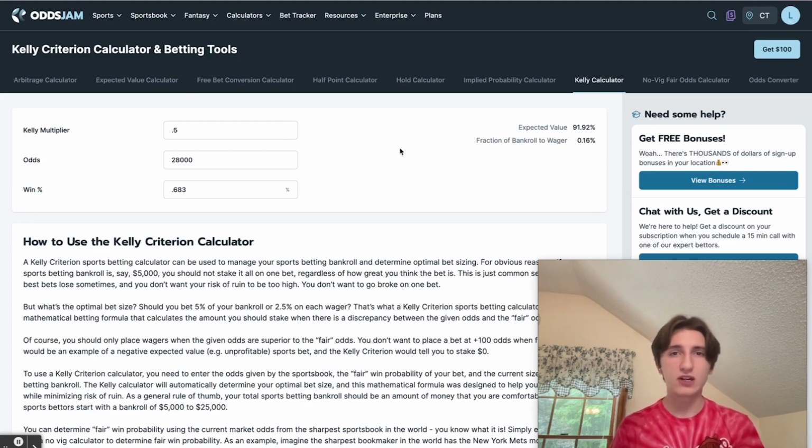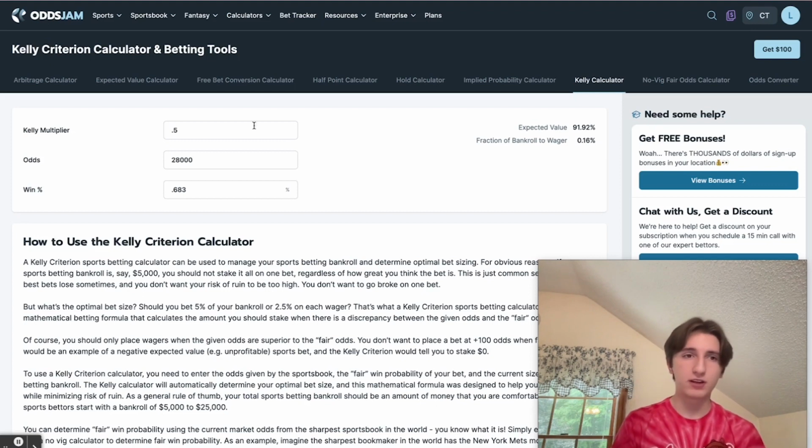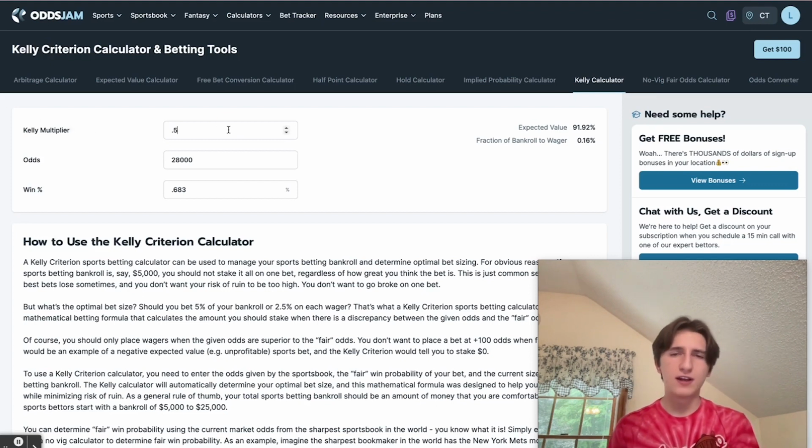So if you go to a Kelly Criterion calculator and you fill in the blanks, first your Kelly multiplier. Effectively, this number is just a multiplier that sports bettors use to adjust the riskiness. The mathematically optimal Kelly multiplier to choose is 1, but most sports bettors choose 0.5 or 0.25 to try to be a little bit safer with their money.